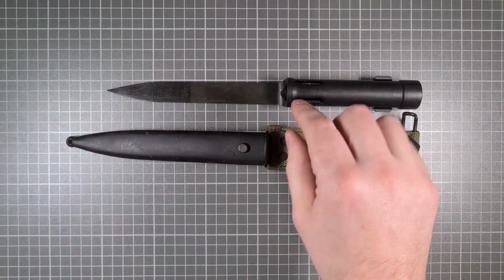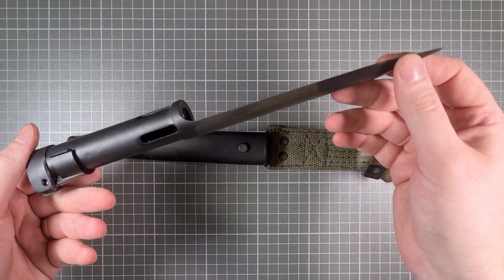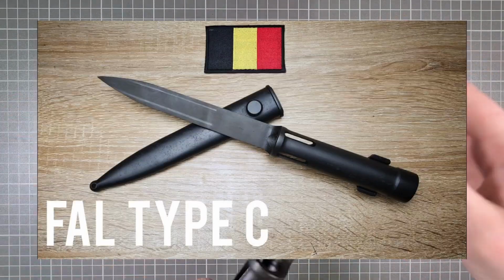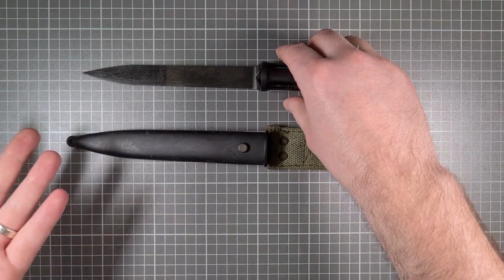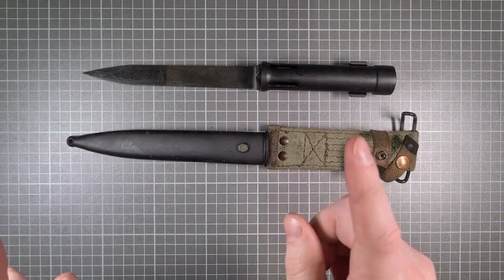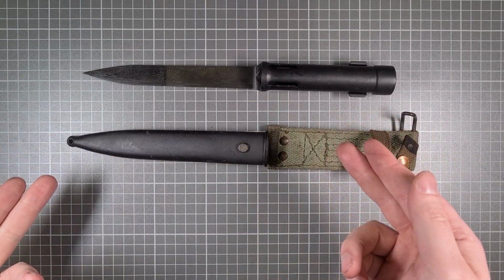Now this is the Brazilian FAL Type C bayonet, and you might notice it's pretty much identical to the Belgian one. If you don't have the scabbard, honestly you can't really tell them apart because they are identical. These bayonets are made for a whole range of different Brazilian rifles, more than I was expecting actually.